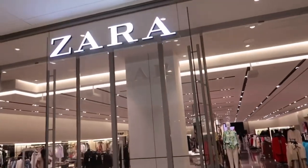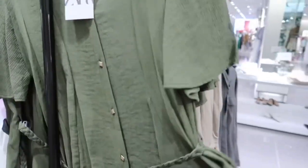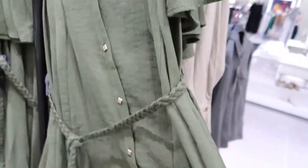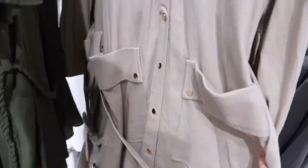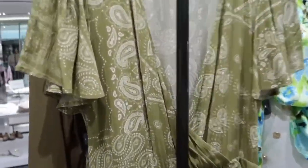Okay, my happy place. Let's see what is new here in Zara. Okay, we have this. Is this a dress? No, it seems that it's a long top. This one is $59.90. Okay, let's take a look at the bottoms. A little bit of a golden situation there. And then we have this one. Okay, this one is calling my name. It has these two front pockets. Nice. This one is $69.90, guys.